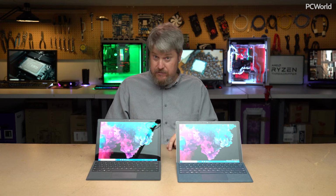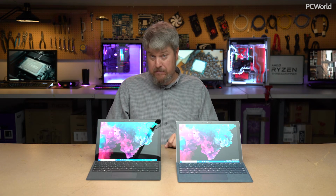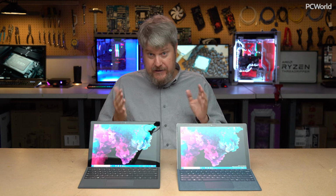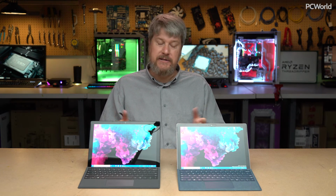And if you own a Surface Pro 4, well, it's almost a no-brainer. It is an 81% boost. And this is something you're going to want to take advantage of. The final thing to think about is battery life. It's a key metric for a laptop. You're obviously going to want to consider this when you're buying something like this.